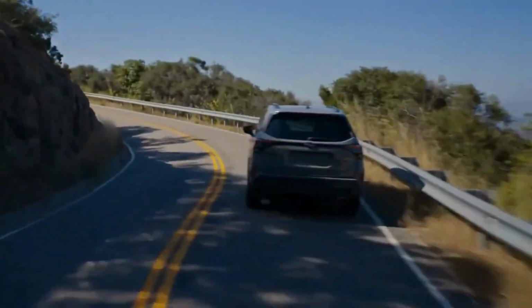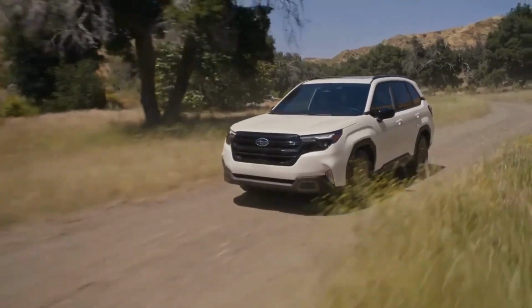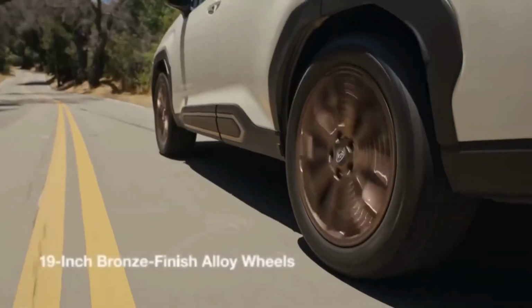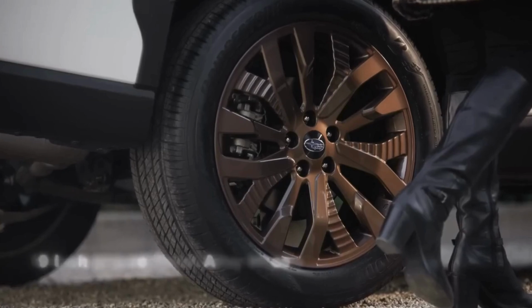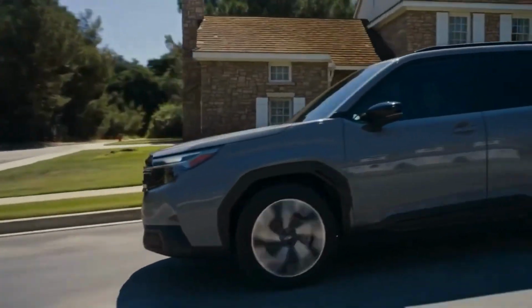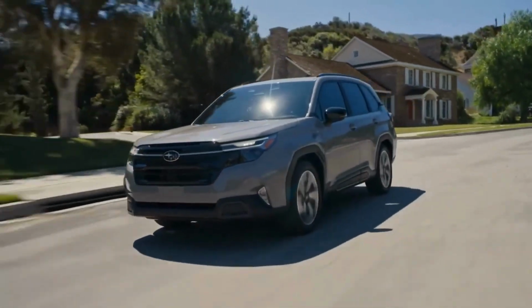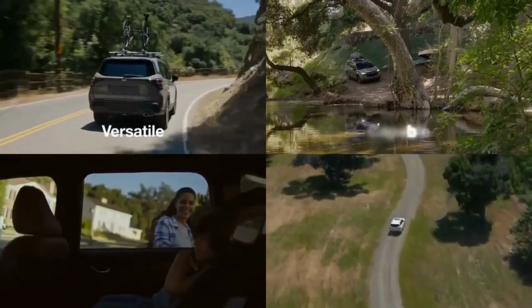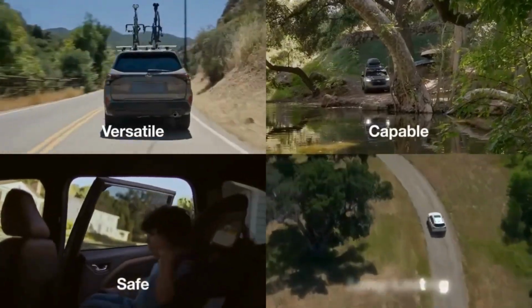The 2025 Forester has an all-new, sleek, contemporary design aesthetic while retaining the trademark looks of its classic, rugged predecessors. The front of the vehicle features a bold grille that merges into the compact LED headlights and creates an integrated shield effect. The all-new fascia also debuts the updated Subaru Star Cluster emblem.